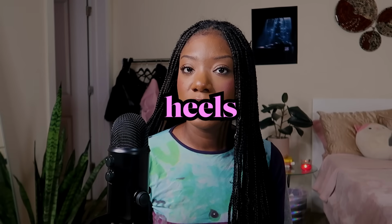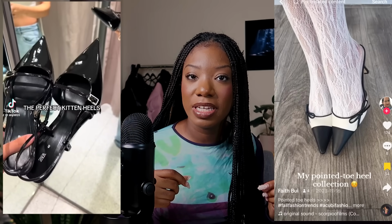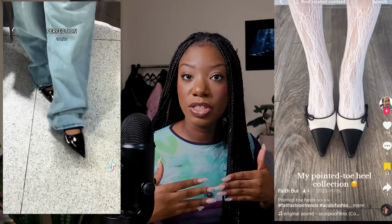As far as heels, in person, I usually see a block sandal heel. And then online, what I've noticed trending is a kitten heel with a pointed toe specifically. I've seen those everywhere, like literally everywhere online, and I don't see those in person as much. And if I do see them in person, I can tell that that person is online.